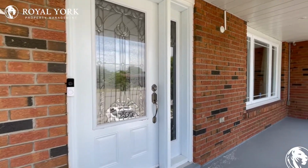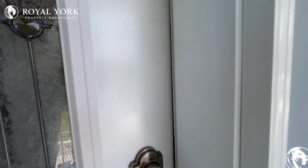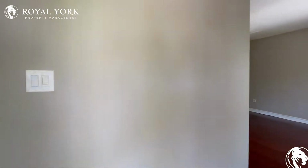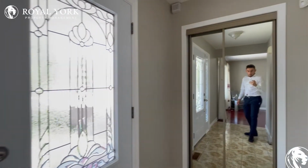Hello and welcome to 110 Rodda Boulevard here in Scarborough, Ontario. This is a three-bedroom, one-bathroom, detached, semi-detached home. Coming in, we have our front entrance here with our closet space as well as the door.